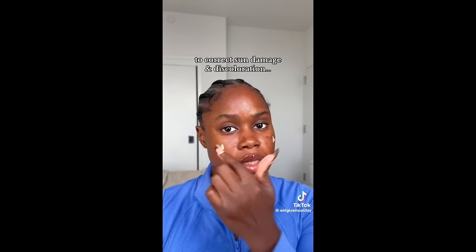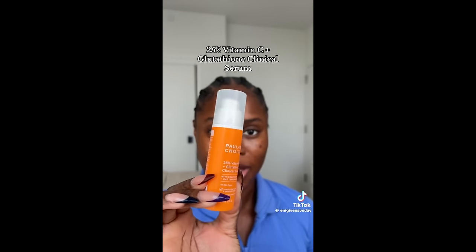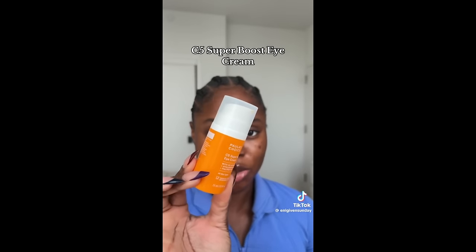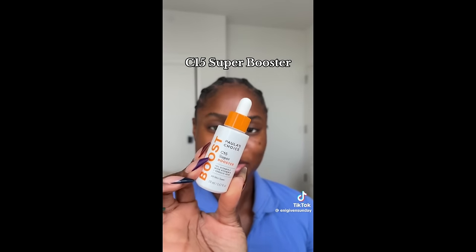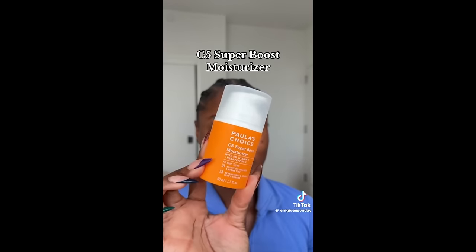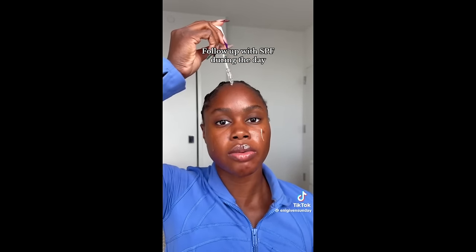If you want to correct sun damage and discoloration, use the 25% vitamin C and glutathione clinical serum. If you want to reduce the look of dark circles, use the C5 Super Boost Eye Serum. If you want to brighten and boost your glow, use the C15 Super Booster. And if you want to hydrate, firm, and brighten, use the C5 Super Boost Moisturizer. And if you want to do all of the above, then use all of the above. Just be sure to finish off your routine with SPF during the day. And there you have it, your guide to brighter, healthier skin.